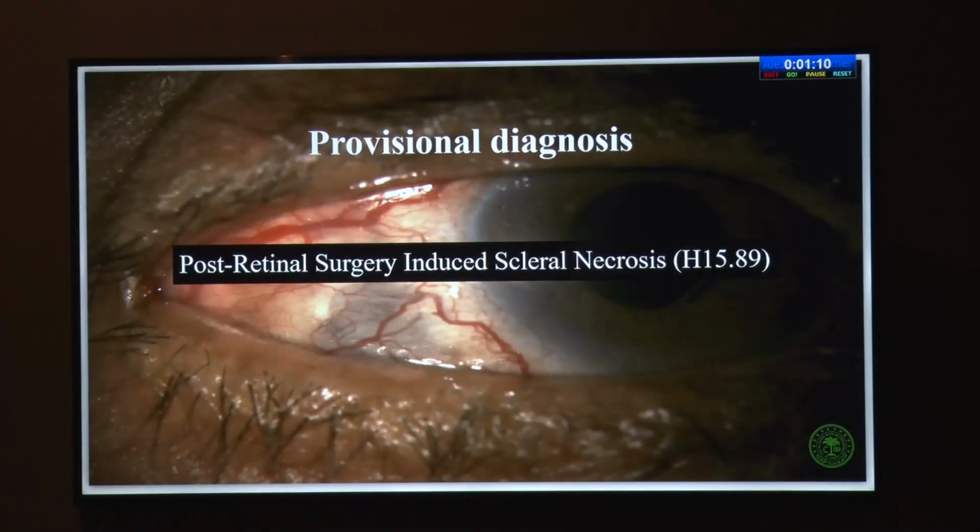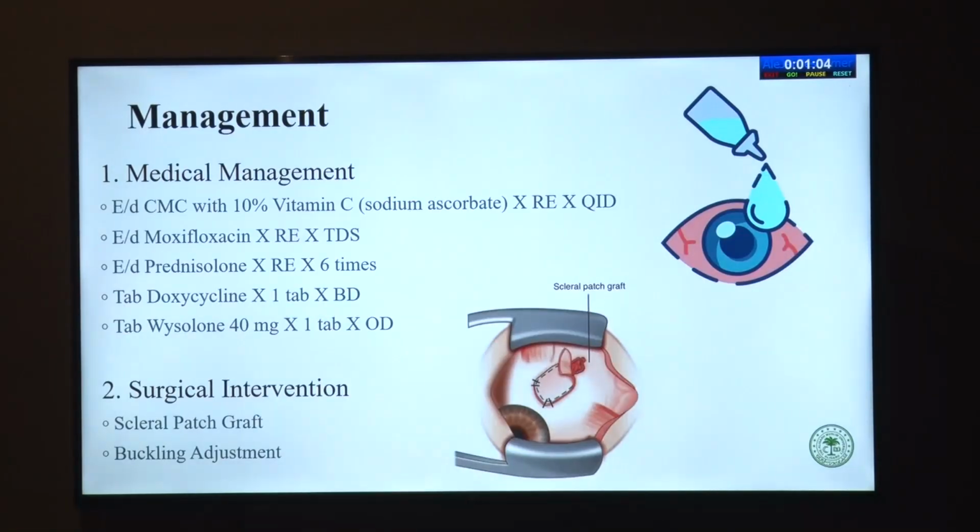The provisional diagnosis of my patient is post-retinal surgery-induced scleral necrosis. The management that we advise for eye drop CMC with 10% vitamin C, eye drop moxifloxacin, eye drop prednisolone, tablet doxycycline, tablet Visolone. The surgical intervention that we advise was scleral patch grafting and buckle readjustment.